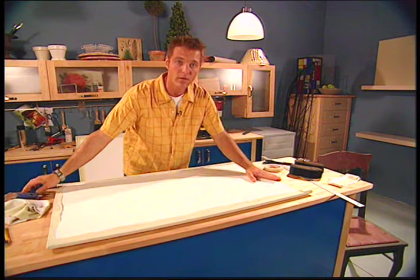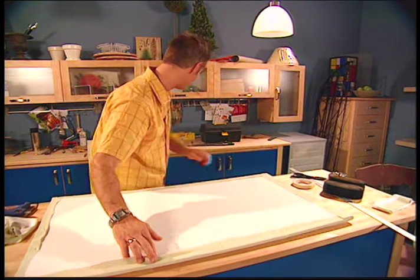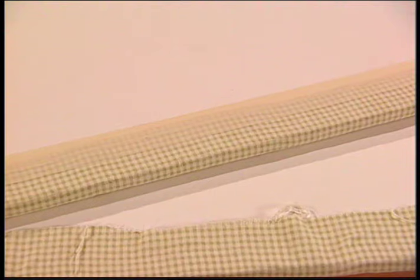Now that this is all glued in place, you don't have to be too concerned about all the frayed edges on the fabric, because we can clean them up with the masking tape like I've done here.